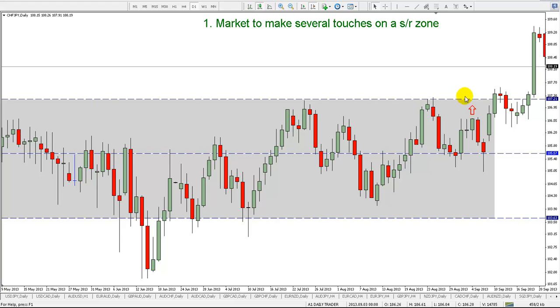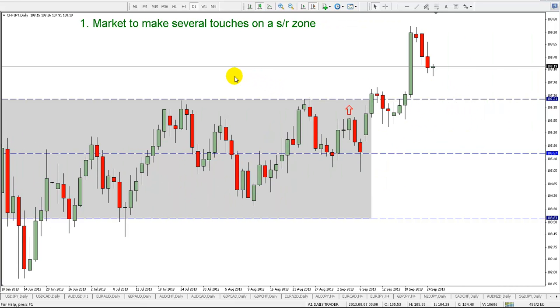All these touches are within about 40 pips, which on the daily chart is pretty acceptable. 30, 40 pips is really where they should all range in terms of a daily chart trade. They should all be pretty close, within 30 or 40 pips. So that's good. Now, when it comes down here, I have a choice.